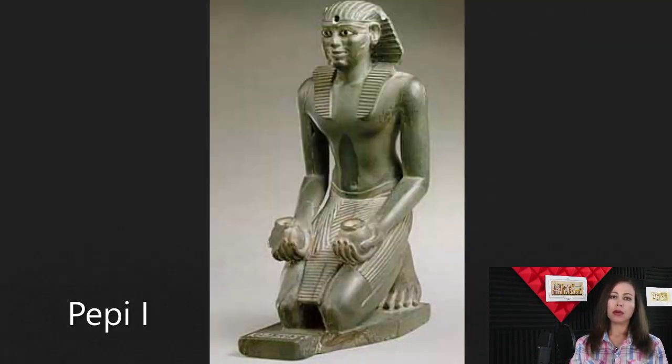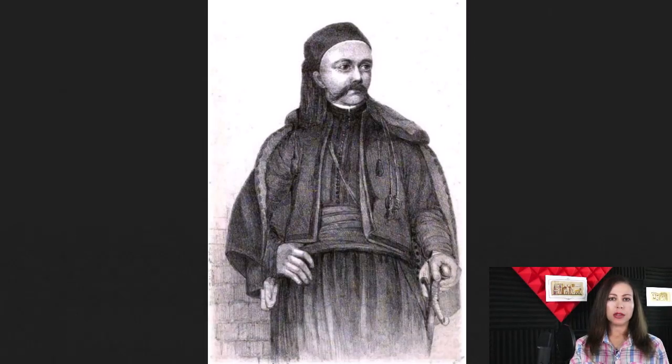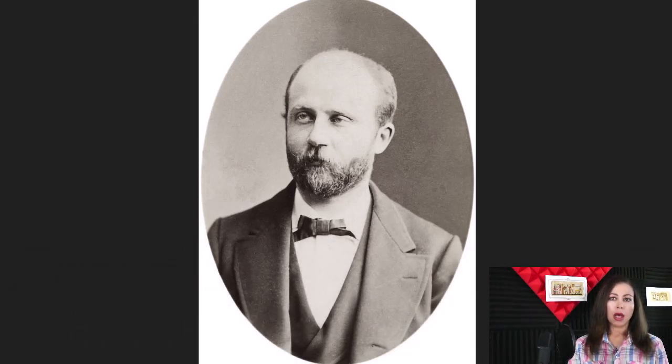Pepi I reigned around the 6th dynasty, 24th to the 23rd century BC, which is roughly between 770 to 656 BC. This pyramid was examined by John Shae Perring in the 1830s. It was discovered in 1880 by Gaston Maspero, director of the French Institute for Oriental Archaeology in Cairo. One day he took a nice trip to Egypt and by accident came across some green text in the chamber. He mistook Pyramid Unas for Pepi I pyramid text. He published his findings in 1894.